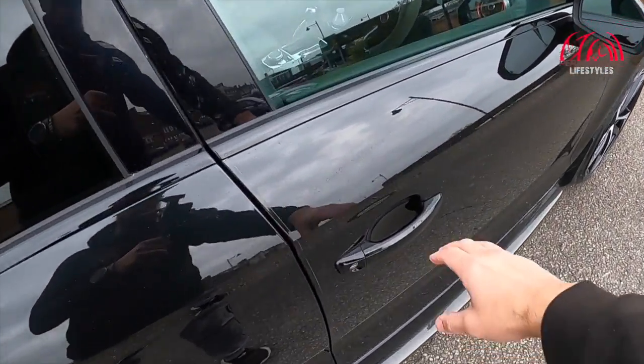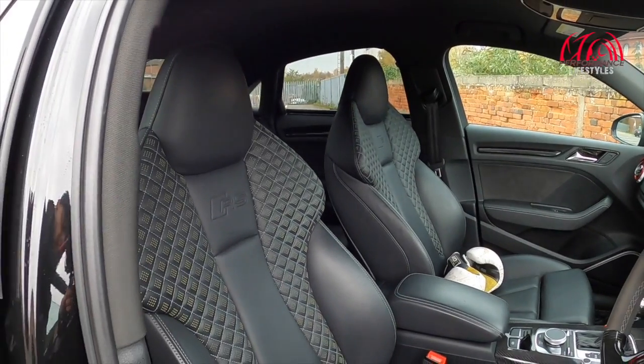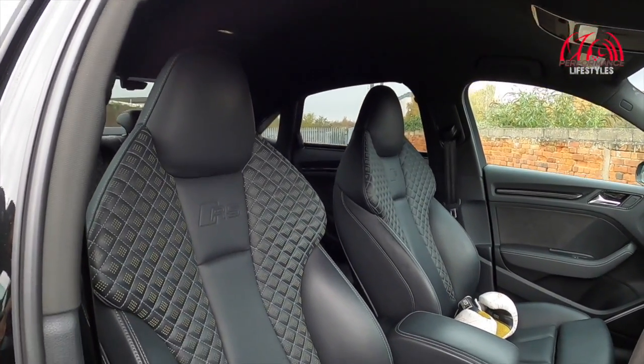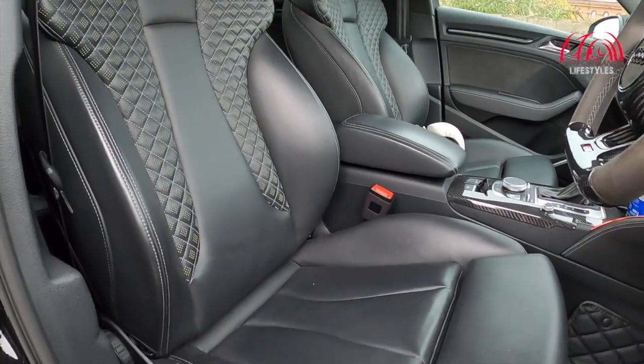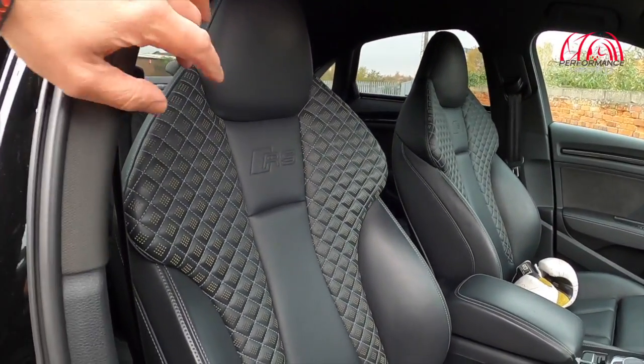So onto the inside. It does have keyless entry. The one thing that I wanted was it had to have these super sport seats. Now these seats are fantastic. I don't like the look of the standard seats in the RS3 or any of the sports Audis, because they look like the normal, not the S-Line but the normal, should I say. The diesels can even have them, but they've just got a different imprint.